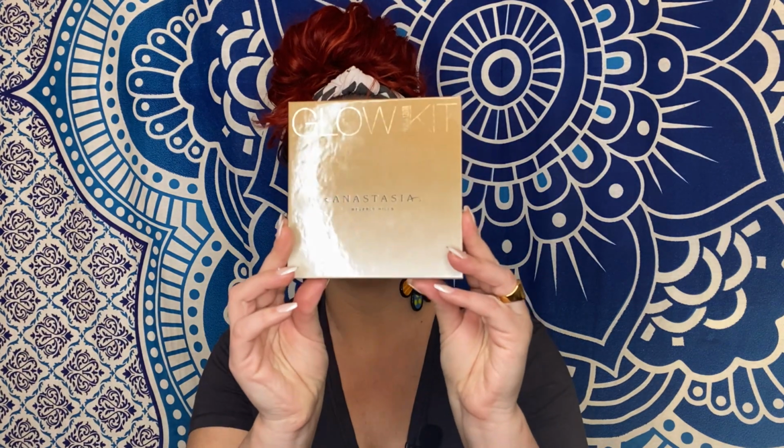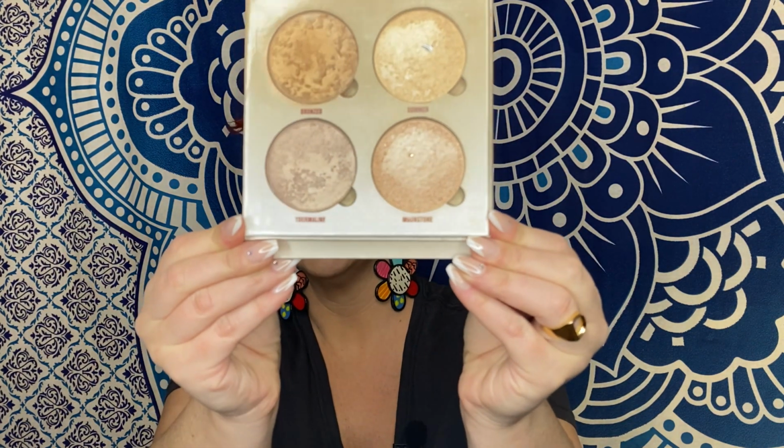Now, I initially thought that this had to be my ABH Glow Kits. So I have the Sun Dipped Glow Kit, which I have loved deeply. This is it. I've got pan in a couple shades. This came out in 2016, so this is getting pretty old. And then I also have, just stuck my nail in all of those.